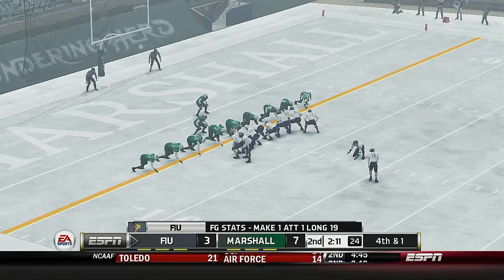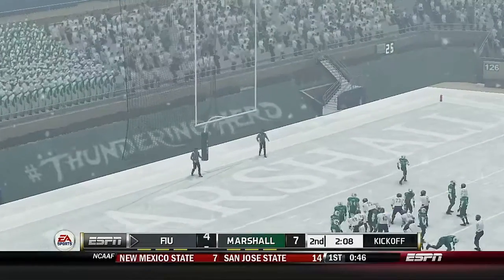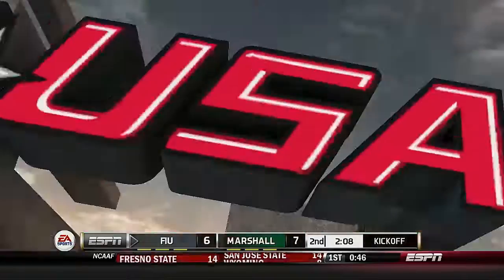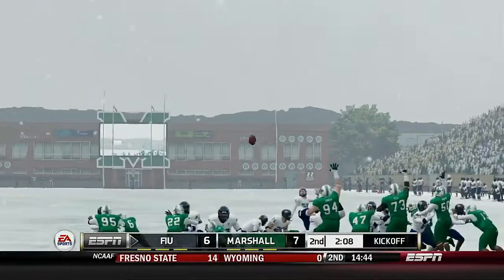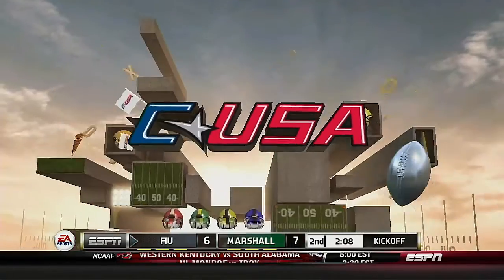It's up, and it's good. Even though they gave up a field goal here, that defense is feeling pretty good about themselves right now. It could have just as easily been a touchdown.